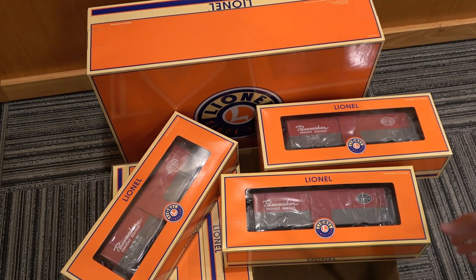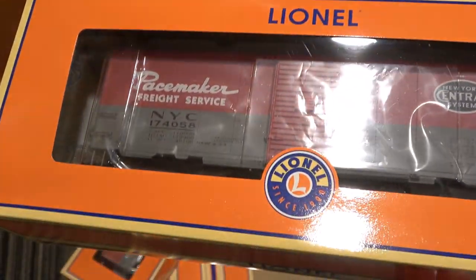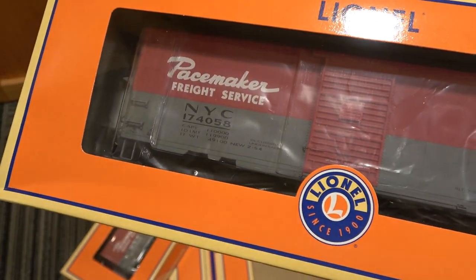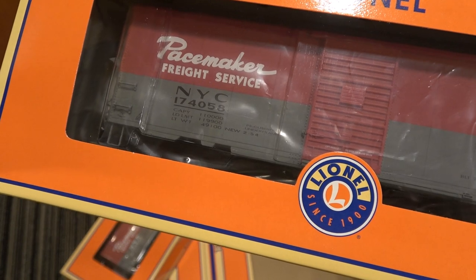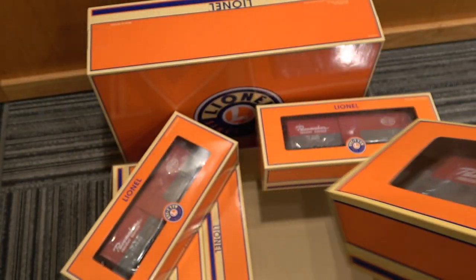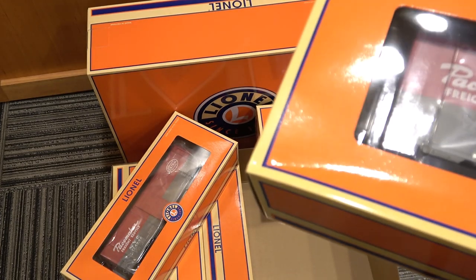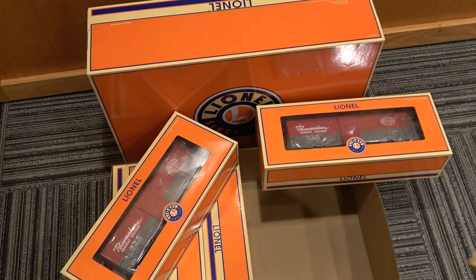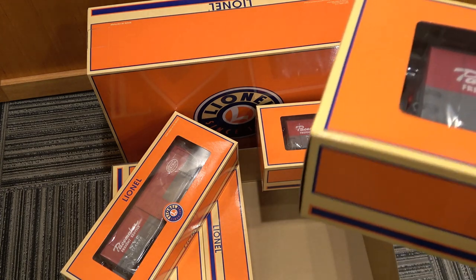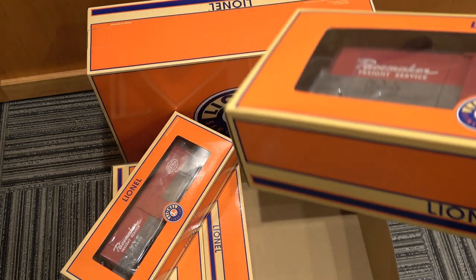So first of all, these are obviously Pacemaker freight service box cars, which are scale cars and they're gorgeous, right? I always love the color scheme on the Pacemaker cars. They did a nice mix of these, so we're going to go over the different ones. And so you get basically five box cars and a caboose. And one of the box cars is actually a Vision box car. So we'll go over that too. So you get basically four box cars, a Vision box car, and then you get the caboose.